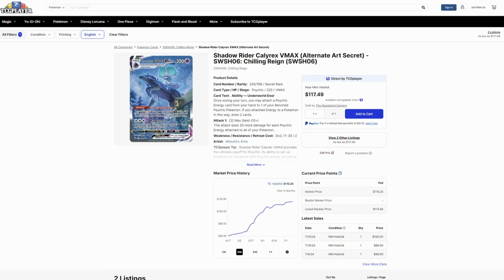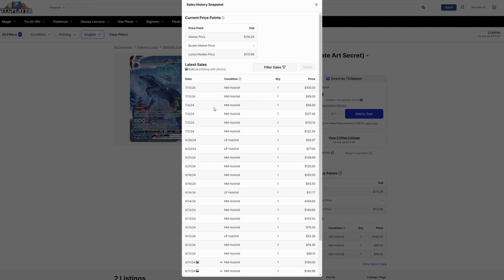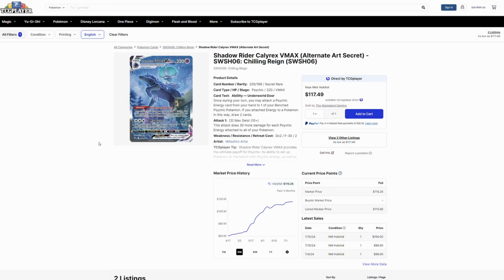The Shadow Rider Calyrex, surprisingly, the TCG Player graph has it actually rising up into the $110s. Most recent sales: $100 near mint, $89 near mint, $96 near mint, $127.48 near mint, $130 near mint on the 3rd of July, $122.54, $90, $97, $77. Those were light played. $138 near mint, $125 near mint. So this card is holding surprisingly strong over $100.